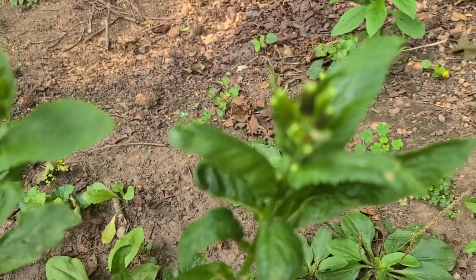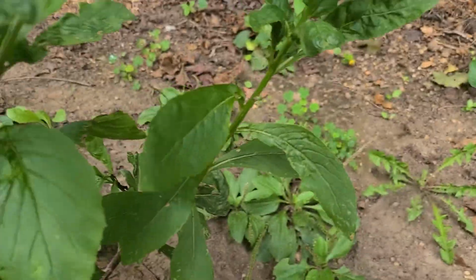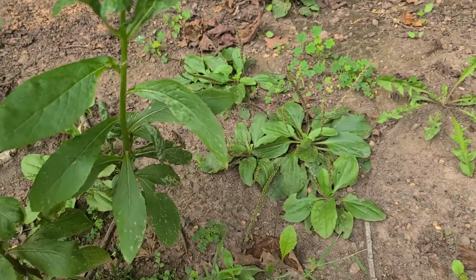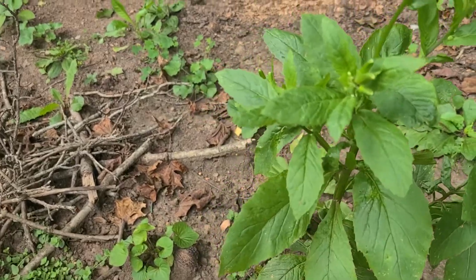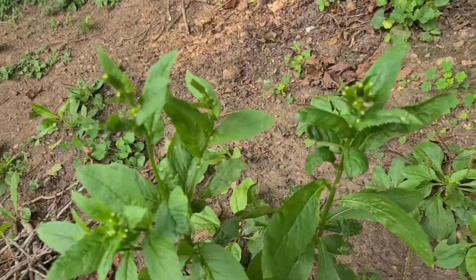Do y'all know what these are? Huh, I've never seen this before. Obviously it's some type of wildflower that I threw out here, because I threw a bunch of wildflower mix out here at the beginning of the season. Huh, I don't know what that is. I'm curious. I'm excited to see what that is. I will keep you updated on that one.